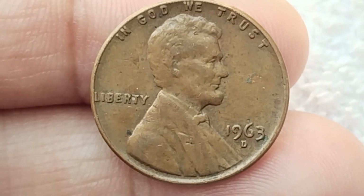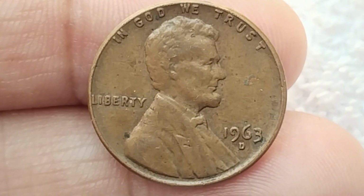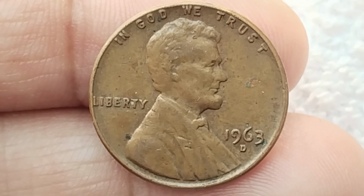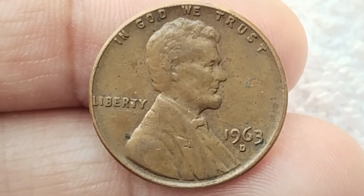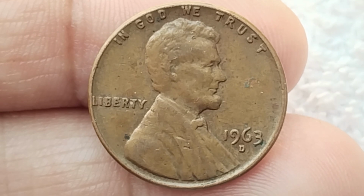The 1963 penny comes from an era when the United States was on the brink of major historical and cultural shifts, just before the assassination of President John F. Kennedy. This coin holds historical significance as it represents an important time in American history. Collectors often seek coins that are tied to moments of national importance, which can drive up the price.